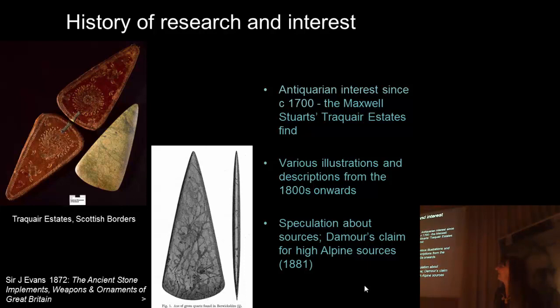But clearly there has been a very long history of interest and research into these beautiful objects, which in Scotland goes back to around 1700 AD, when the Maxwell Stewart family must have come across one on their large estates, and they made this beautiful carrying case for it around 1700. And we can see that there are various illustrations and descriptions from the 1800s onwards. These were one of the favourite objects for antiquaries. And a lot of speculation about the sources.